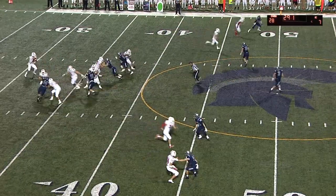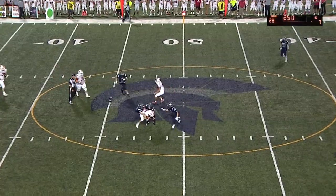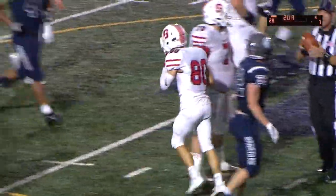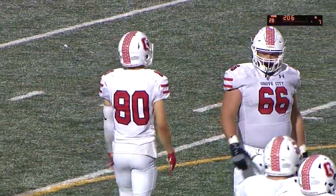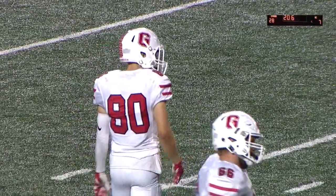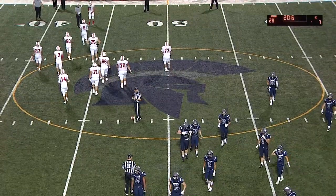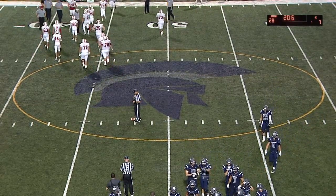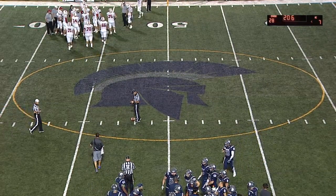Four wide. Over the middle. Nice little catch and pass. I don't know if you noticed on that play, but they had the right tackle, the right guard, and Wesley Schools blocking Cameron Brown. And now Brendan Caffrey catches that out by midfield to the 48 and a timeout for Grove City with 20.6 seconds left in a third and six situation. So that's their last timeout of the half.